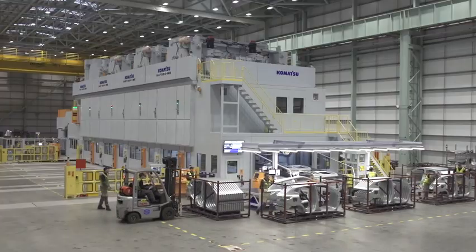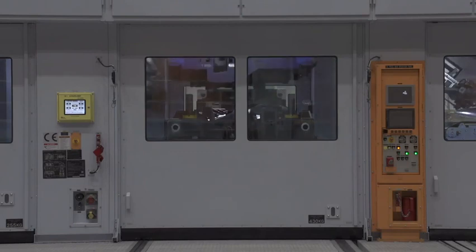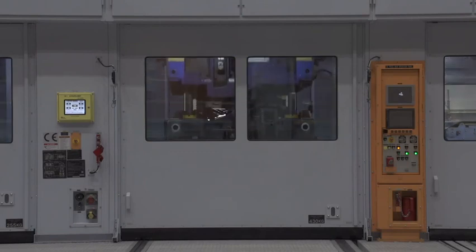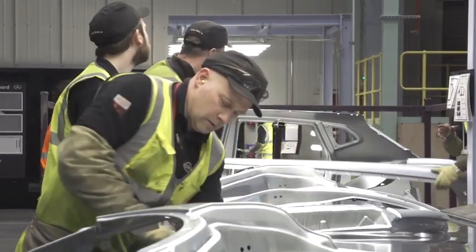Looking at this new press, it's a fantastic piece of equipment. It's got new technology on it. The transfer mechanisms are all servo drive, which gives the people in the press shop more opportunities to improve quality, and also diagnose when we're running. It's much more visible inside the press, and it allows the guys to see what's going on and counter-measure concerns very quickly.